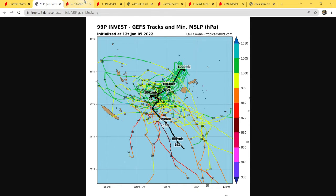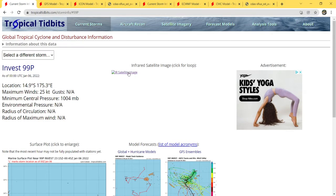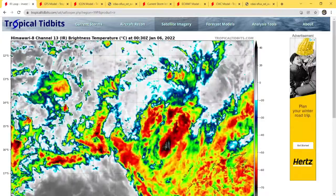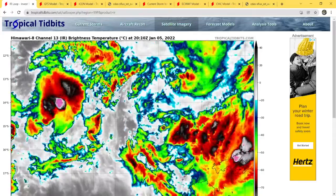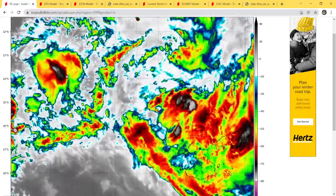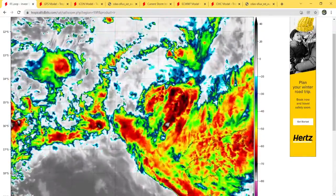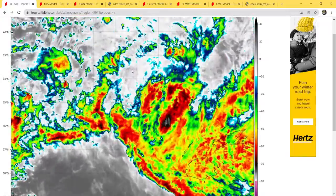And since we've got two areas to watch, we're only going to look at a few things here. 99P is only going to be GFS and ICON, and 90P is going to be European and CMC. So here we're looking at the infrared with 99P. I'm already getting them mixed up now. As you can see, there's not really much going on with this right now.